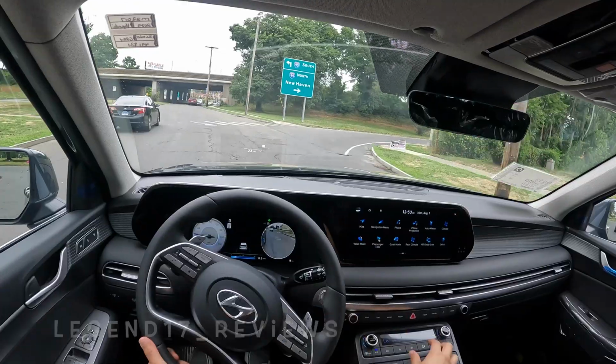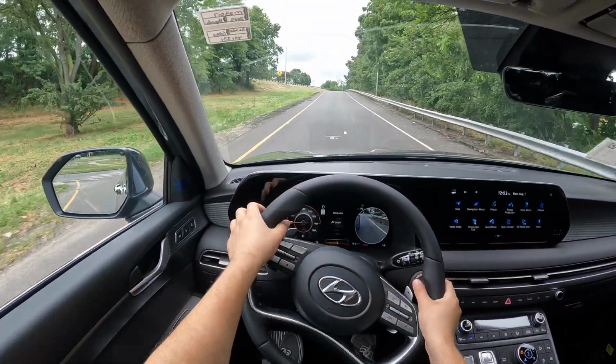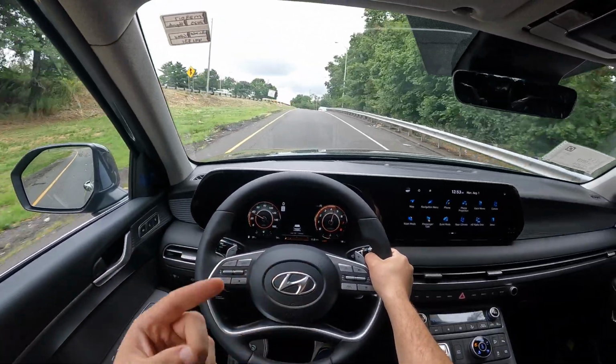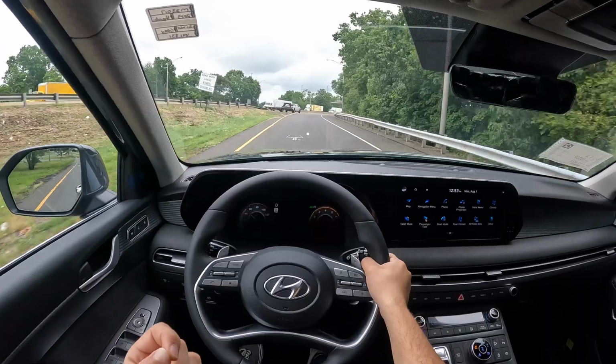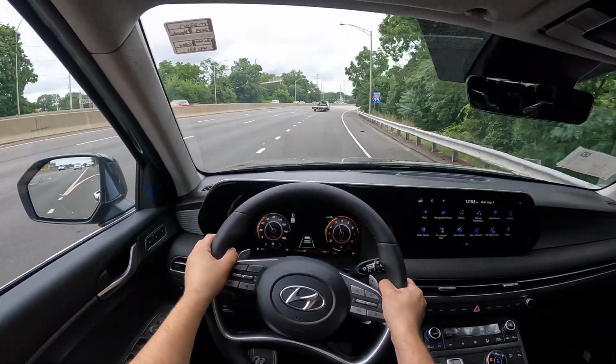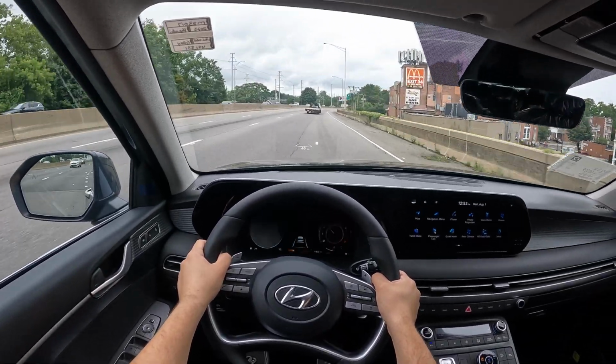Let's go ahead and hop on the highway again. Let's do an acceleration. See, that's what I'm talking about. When you catch the transmission in the wrong time, it just doesn't accelerate. It's very sluggish, very slow, not responsive.